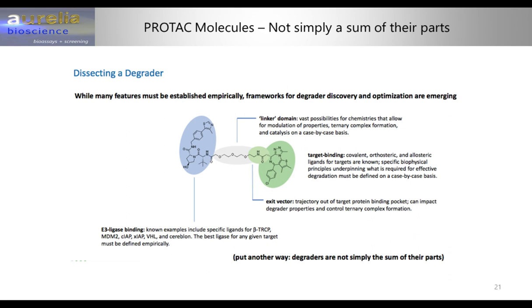So in addition to that, if we think about dissecting the design of a degrader molecule, it's really composed of three components. The ligase binding section, shown in blue on the left, which obviously binds to the ligase and brings the protein of interest in close proximity with the ligase by utilizing the molecule which is shown in the green on the right-hand side. So that molecule, you would hope, specifically binds to your protein of interest.